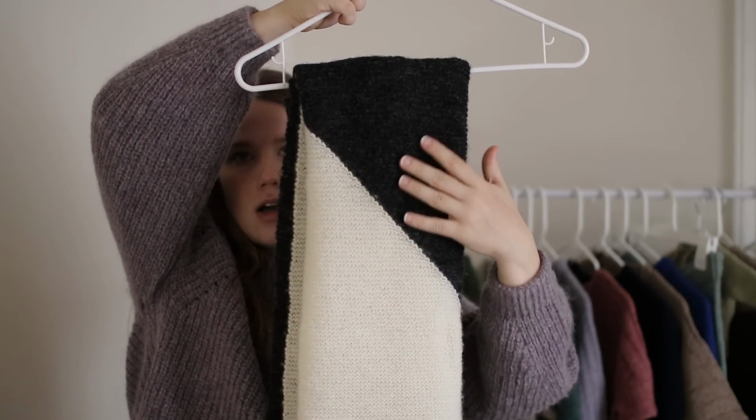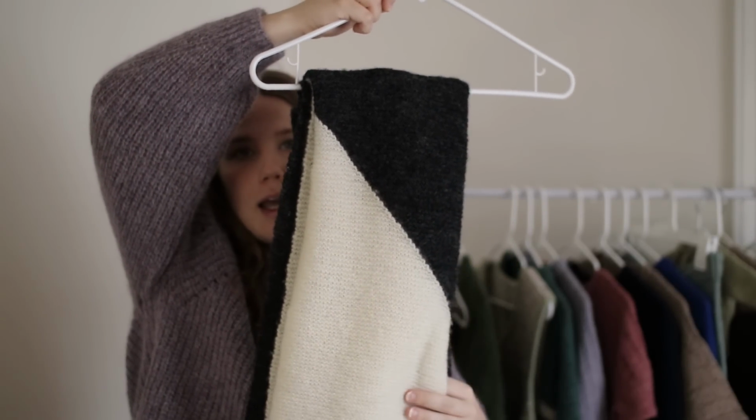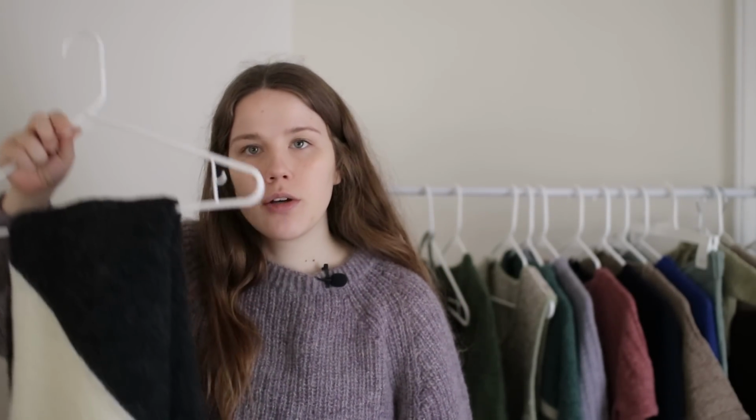But it's just beautiful. I love the black and white contrast. This is really more of a charcoal, but I think it's gorgeous and very cozy, and it's surprisingly not pilled very much. And I just really like it. Here's my dilemma. I want another one of these. I want the bigger sized one. I don't know if I have the stamina to make it.